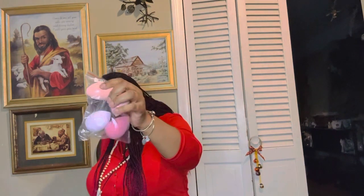And that's not the last thing, y'all. I thought that was the last thing. This is not the last thing. Y'all ready for the one more thing? This is the last thing in the Temu haul. Beauty blenders. Four beauty blenders, and these four beauty blenders were $1.79. So you're going to get four beauty blenders, and they're super soft.